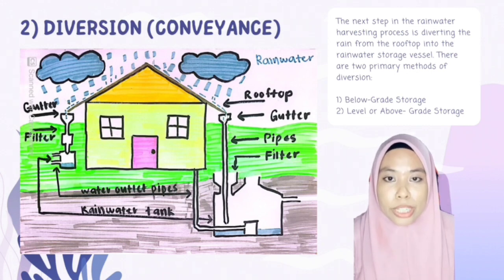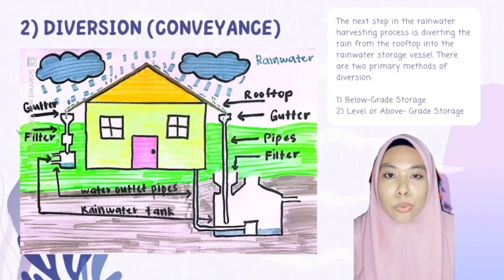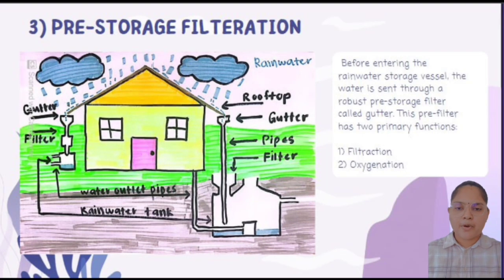Many homes today use a wet conveyance system. They require the downspouts be replaced with sealed conveyance. Therefore, as the water fills up the conveyance, gravity will push the water into the storage. After the downspouts, the conveyance is placed underground all the way to the main tank. Today I'm going to talk about the pre-storage filtration.